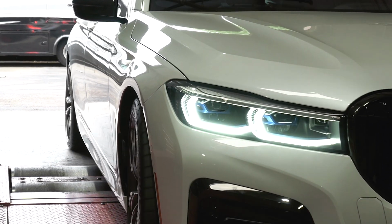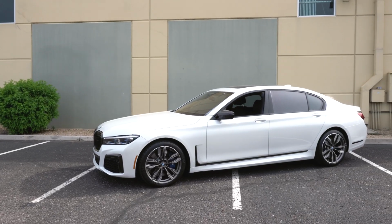So there you have our review of the BMW M760 with the VR Tuned ECU Flash. With this tune, we've got an extra 100 horsepower and 110 foot-pounds of torque. Already a very exquisite, amazing vehicle. This thing now hauls seriously, and it was a great time driving it.